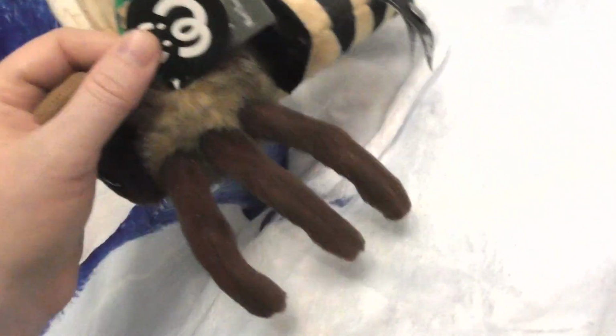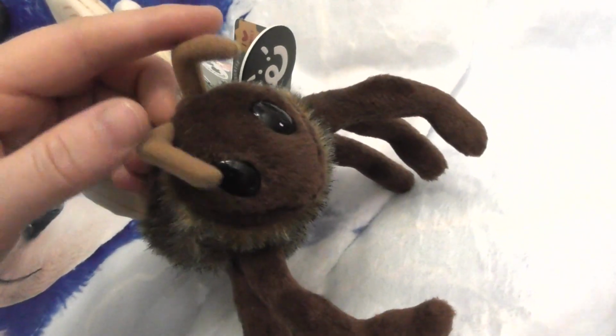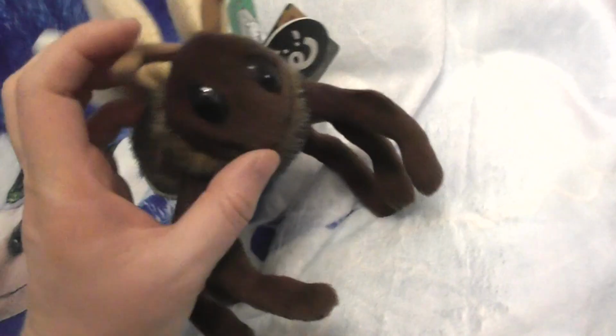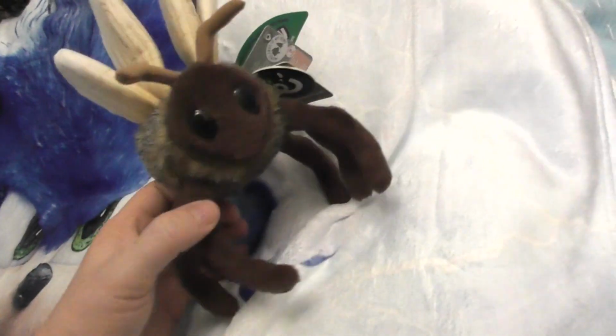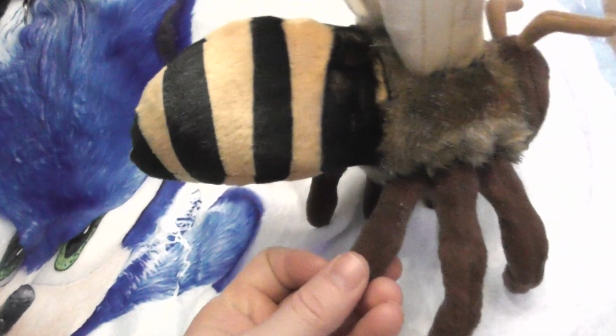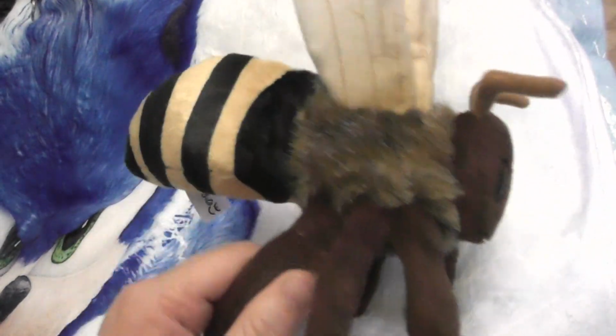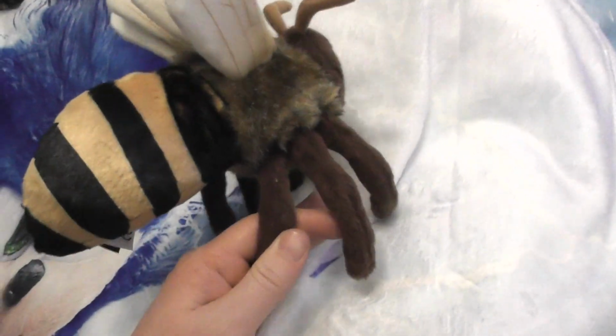So there you go. I still have her tags on her. And she's really cute. She doesn't really have a name. I don't really have many insects. I collected an IKEA bee, which I named Buzz. Yeah, I know, it's not very original. But this one, maybe I can just call her Flower. So there you go. This is little honeybee.